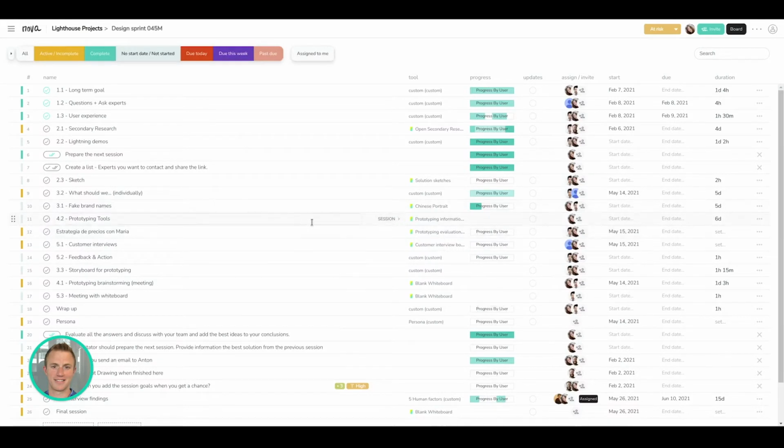You can also use the list view, which is more like an agenda. You can choose whichever works best for you. Either will help you guide your team, and in Nova, both views are interactive and real time.